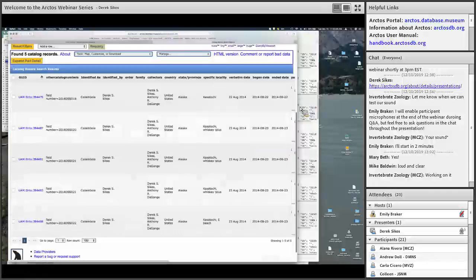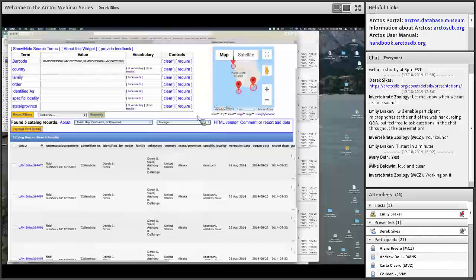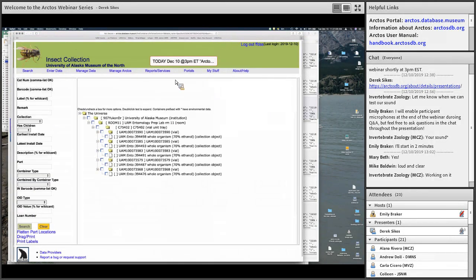So I've just done this search on these barcodes. I've found these 5 records, and here they are. They're from this work we're doing on this volcano out in the Aleutians. One thing you can look at under manage is part locations. So this gets into object tracking. Oh, what's going on there? Oh, pop-up window blocked.